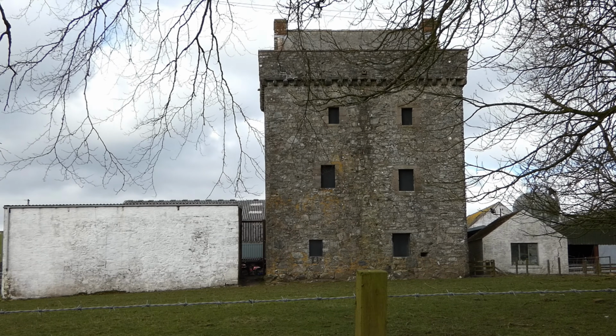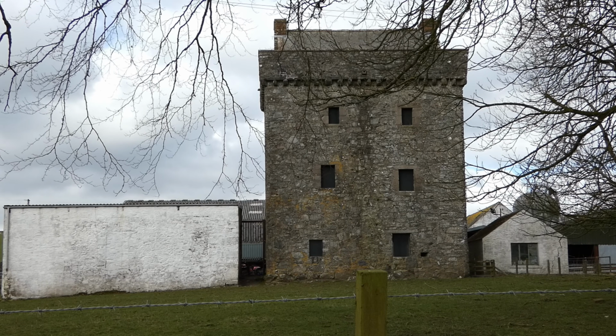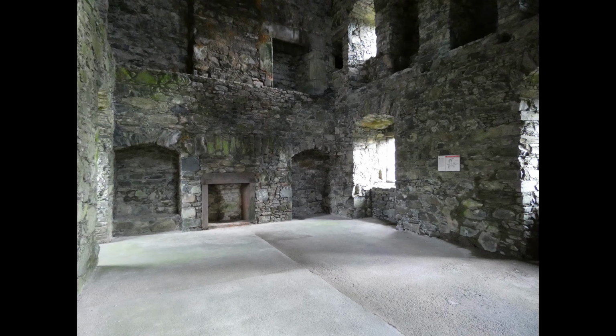Nearby is Drumcoltran Tower, a tower house dating from the 1550s, and owned by a minor branch of the Maxwell family, a very important clan in this part of Scotland. Remember Maxwelltown?